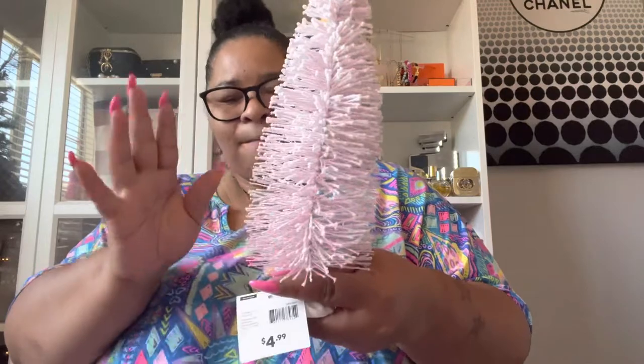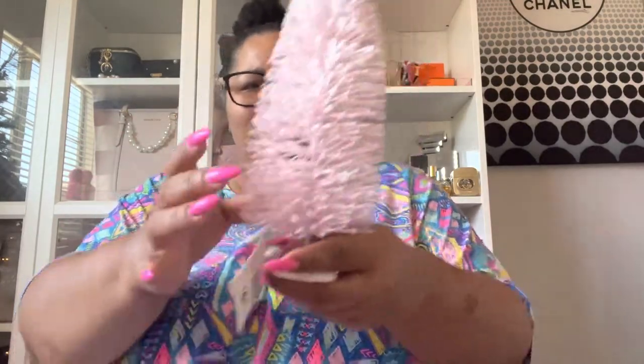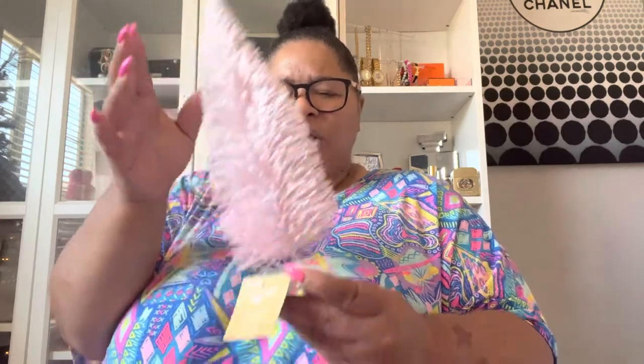Next, from the At Home store, I just got this really light blush pink bottle brush tree. And it was $4.99. Super cute. I think this is a little overpriced because I know these are at the Dollar Tree, probably not in the pink color, but you can get a bottle brush tree from the Dollar Tree. I might just be being cheap. But I thought this would be cute to add to my vanity or my coffee bar. I'll share with you guys once I'm done with it.